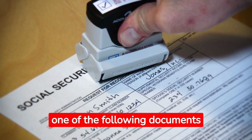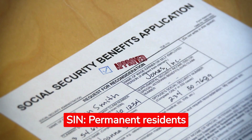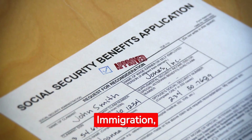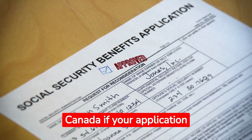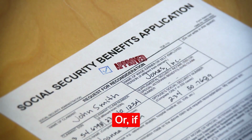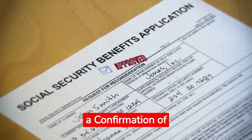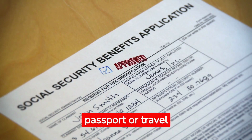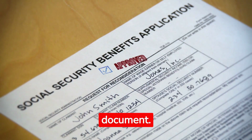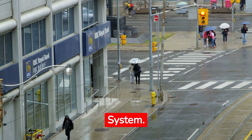You must present one of the following documents when you apply for a SIN. Permanent residents must present a card issued by Immigration, Refugees, and Citizenship Canada if your application was processed in Canada. Or, if processed outside Canada, a confirmation of permanent residence and visa counterfoil affixed to your foreign passport or travel document.